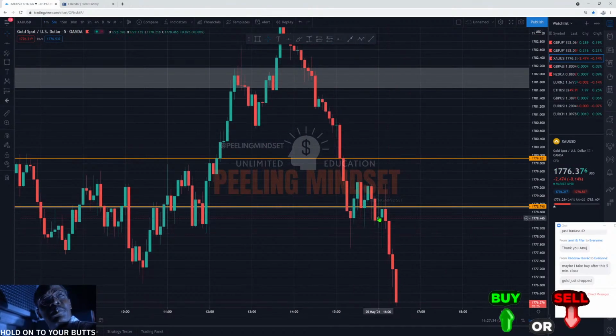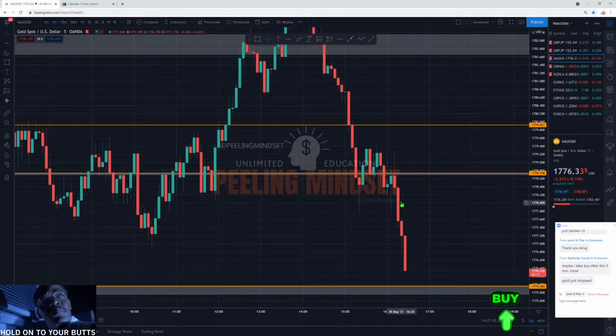So a possible entry could have been here on the break of this low, all the way down 18, 19 pips. A possible entry would have been right here, all the way down till our target. Stop loss, yep, 11, 12 pips.